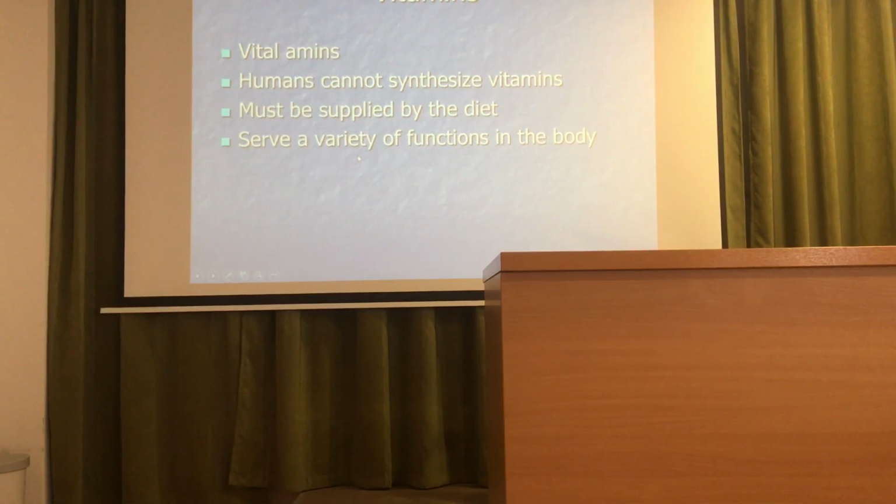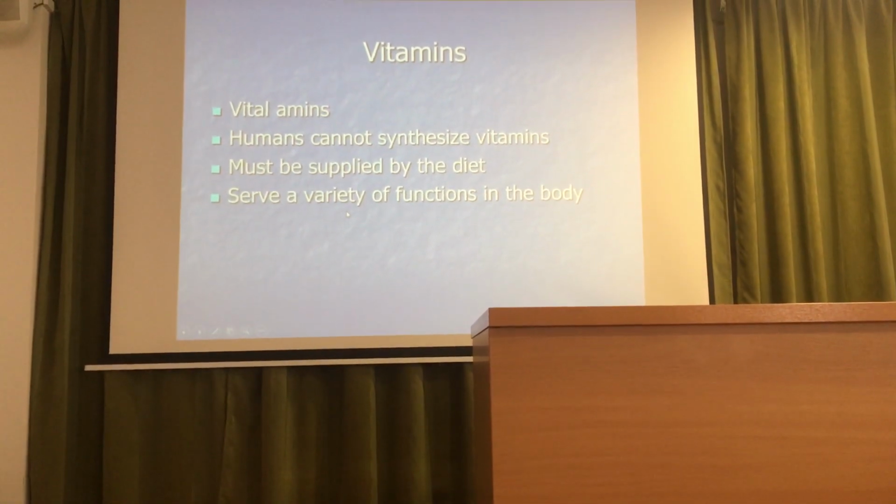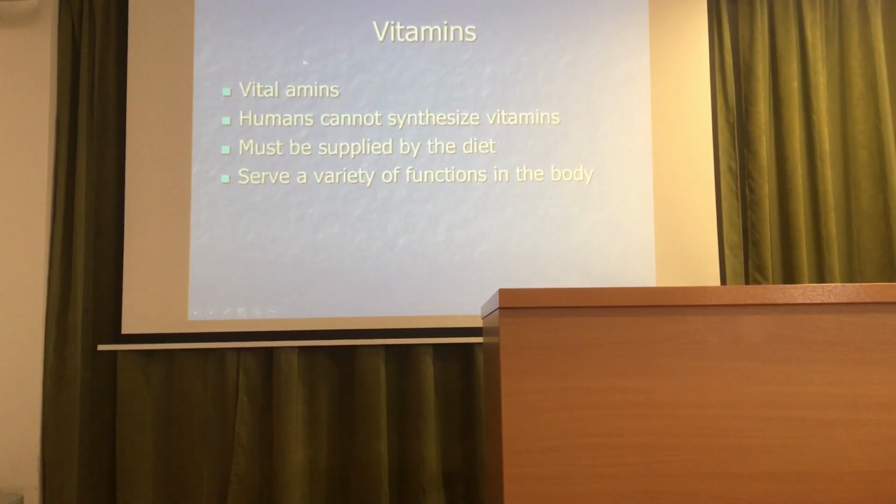Vitamins. These are the kind of amines which are necessary for human metabolism and other procedures. Humans cannot synthesize vitamins, except some of them, but most of the vitamins we have to take in from food.